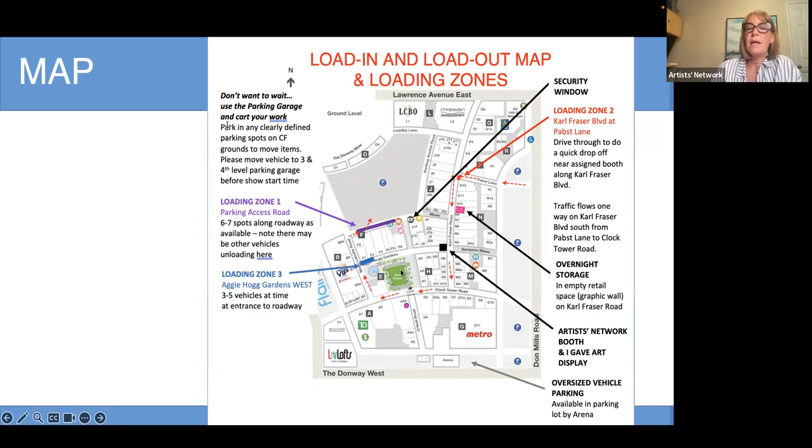Town Square, and if you're in Town Square and you're on Aggie Hog Gardens, you're going to load in loading zone 3, which is Aggie Hog Gardens here, or loading zone 1, which is right behind by the parkade. It's basically a parking access road to go to the parkade, and you can station along the street here, and you can cart to your booth here, and there's going to be some spots here that you can pull into Aggie Hog Garden, where on the map before that you saw some seating areas. We're going to push the seating areas to the side, and we'll be able to bring some vehicles in there, and you can unload there.